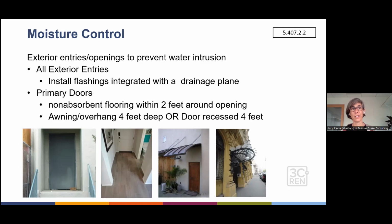For LEED certification, those walk-off mats have to be 10 feet. That's how much they figure, because it's a global setting, but if you have snow in particular, and even if it's just wet, it takes several paces before the moisture comes off.